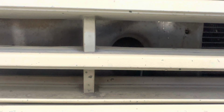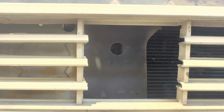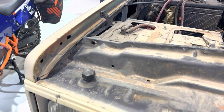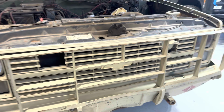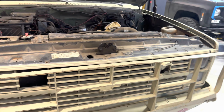These are the core support holes that I was referring to. There's a big one down here. It's kind of tight to see, but you can check to see if there's ovalization or distortion on those, and that will give you a pretty good understanding if there's been any impact. This is looking remarkably straight. The panel alignment, like I mentioned earlier, is good. The hood closes and opens well. So I'm pretty confident that this thing has never really seen any significant impacts. Obviously, I've got that one in the front quarter, but like I mentioned before, not a big deal.